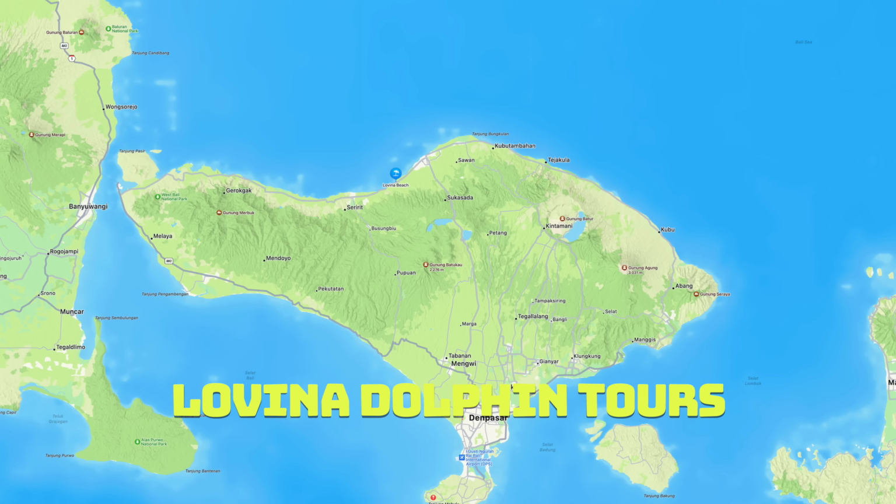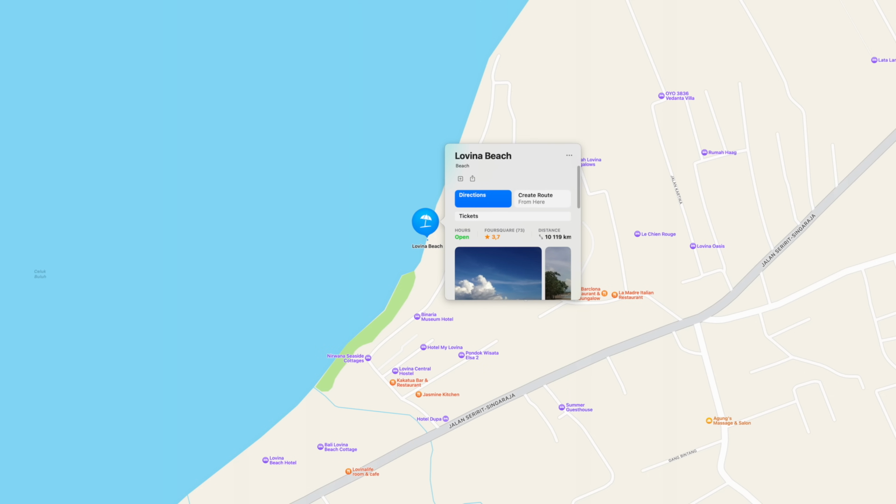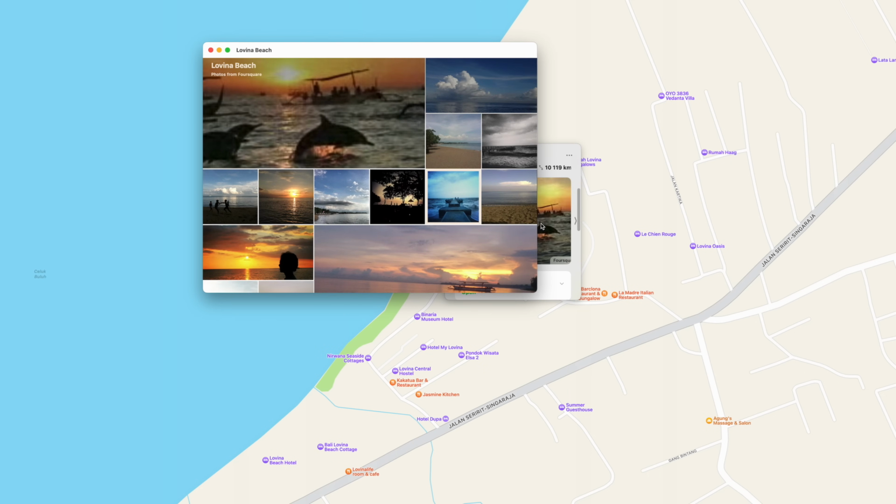All right, now let's talk about what we think you should skip on the island of Bali. Personally, we haven't done it, but we've heard from a lot of travelers that it was a bit of an uncomfortable experience, and that is the dolphin viewing in Lovina in the north of the island. There's far too many boats and I don't know if it's a very eco-friendly activity to do on the island. So if you're worried about that, maybe just skip the experience entirely.